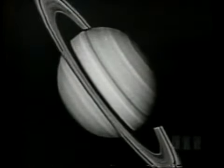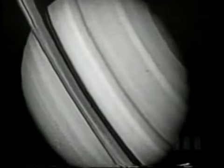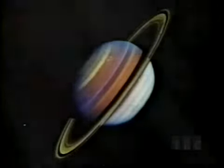Saturn is our 2nd largest planet. Like Jupiter, it's a rotating ball of gas and liquid. Saturn also has bands of jet stream winds 4 times as fast as Jupiter's. And there are oval-shaped storms, smaller versions of Jupiter's Great Red Spot.